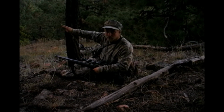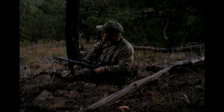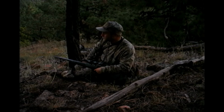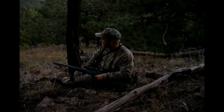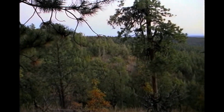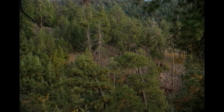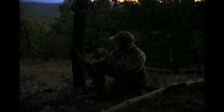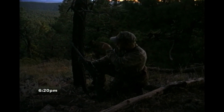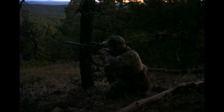There's a tree over 240 yards. Oh, wait, I know what this guy's supposed to do. Maybe we'll... If you come out in one spot right there. Seconds ago, right there, them two dead trees. There he is, Rudy.